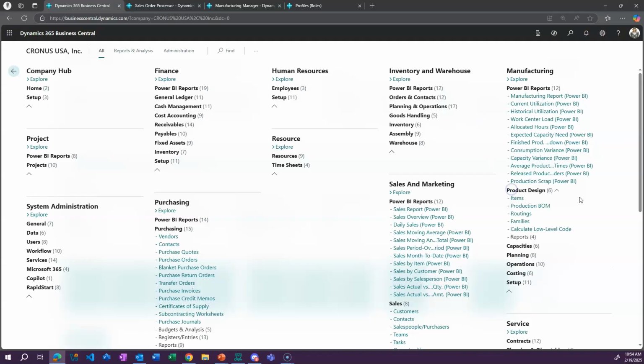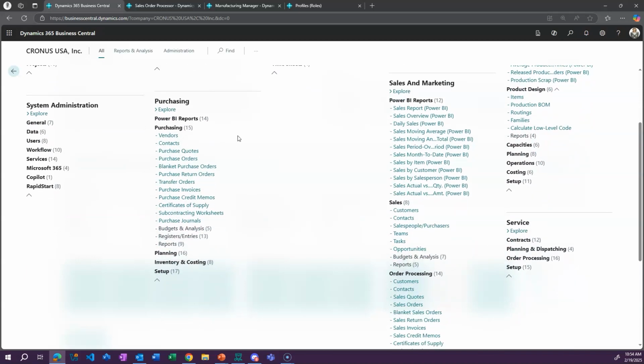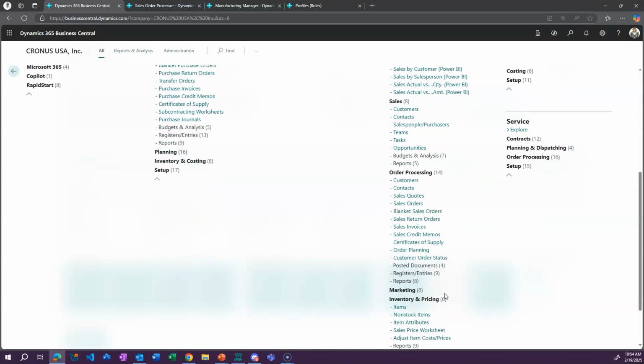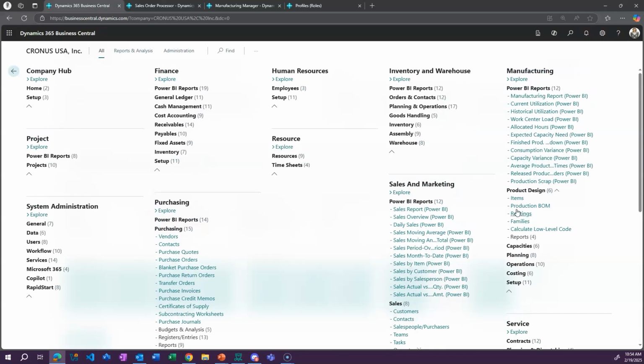You have product design, which allows you, again, items are repeated. You'll notice items are also under the purchasing side. You'll see items probably in the sales side as well. Yeah, here's items under Items and Inventory and Pricing. So it's the same items. It's not a different set of items. They're just repeating it in the menu.